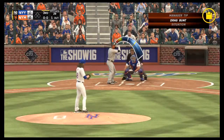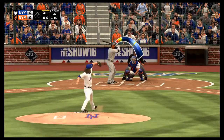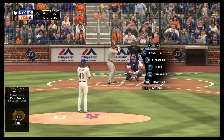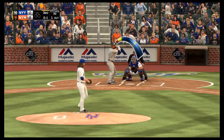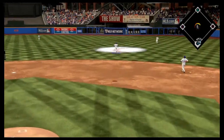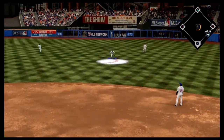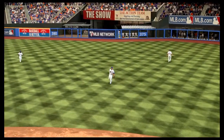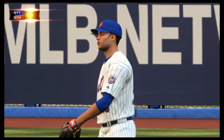Aaron Hicks will stand in now, still struggling to get anything going offensively. And he swings on top of one here and chops it foul right at home plate. This one's blooped out toward right center field. And they'll put it away now without much of a problem. 2 gone now here in the third.